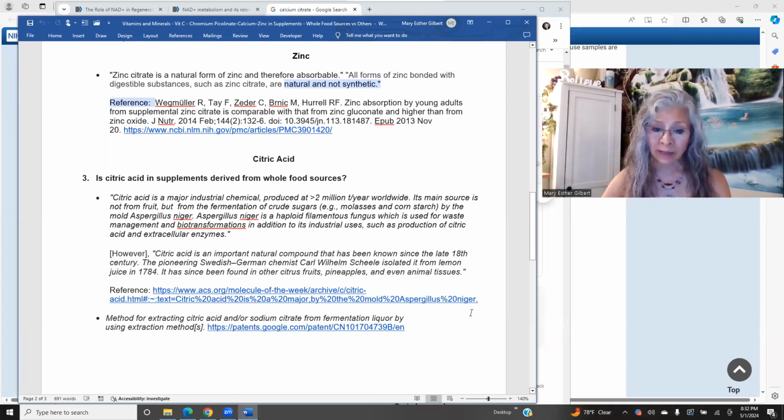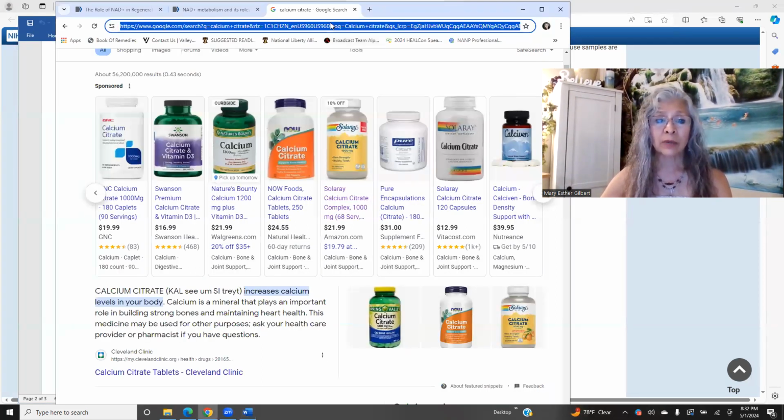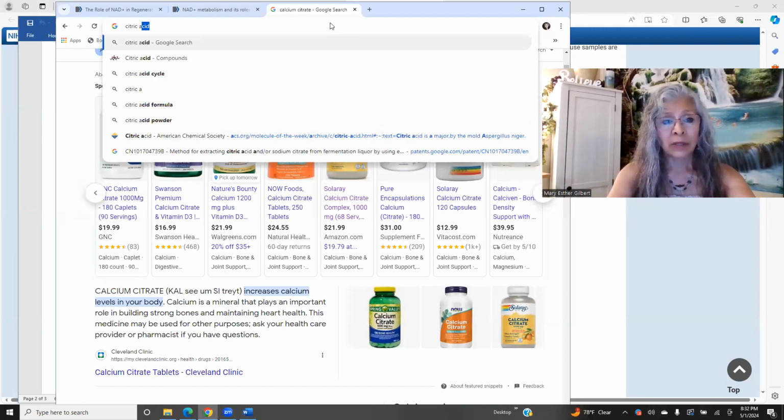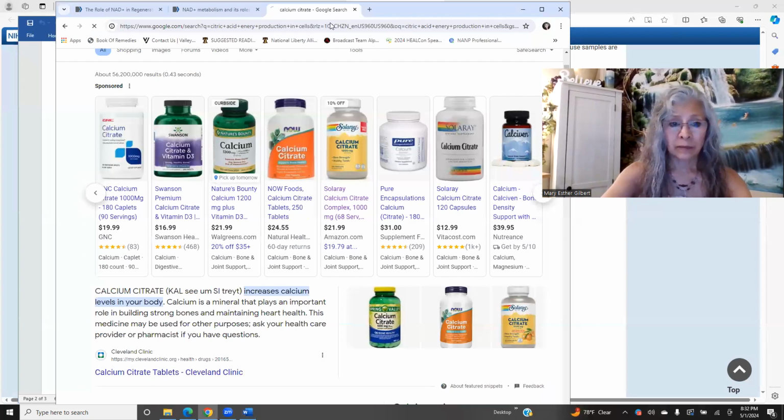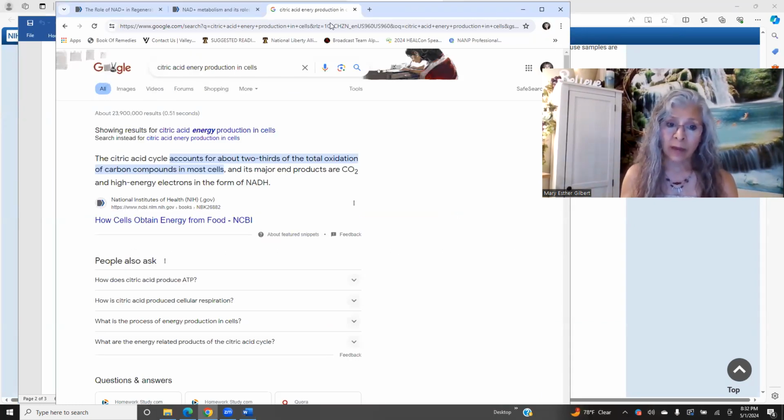Looking at citric acid. So citric acid, as I said before, how is that used? How does the body use citric acid? Okay, citric acid and energy production in cells. Citric acid cycle. So that is the energy production cycle of a cell. It accounts for about 2/3 of the total oxidation of carbon compounds in most cells, and its major end products are carbon dioxide and high energy electrons in the form of NADH. NADH being part of the energy production cycle in the cell.